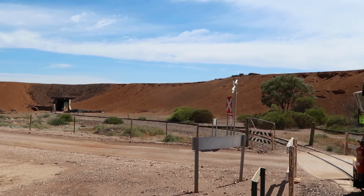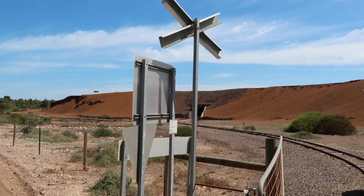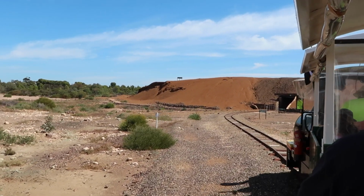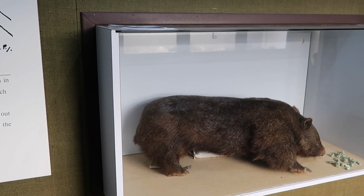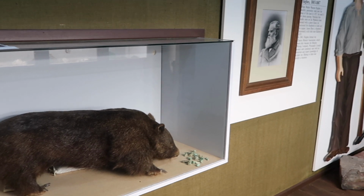The small mountain ahead with the tunnel through it was actually made from the tailings that came out of the mine. It was actually a wombat digging away its burrow that brought the copper ore to the attention of a local shepherd, and it launched the mining industry in the area.